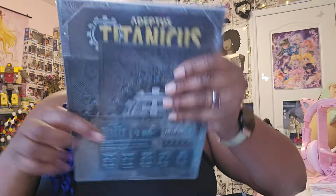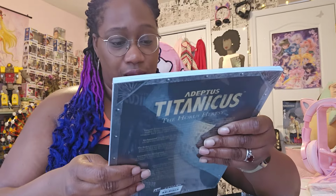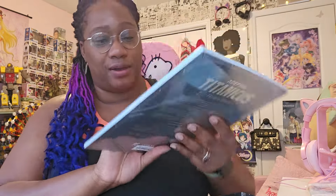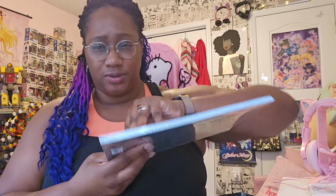Let's see here. Where's the, is this the Codex? Yes, the big book. You know, we're going to go ahead and open it because I'm too excited. I cannot wait to start building these. So the way I'm going to build them is I'll probably do it as a video because why not? Everything is content.